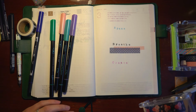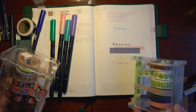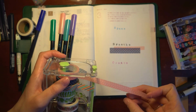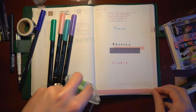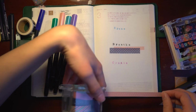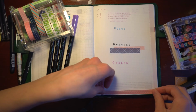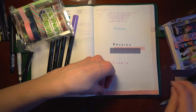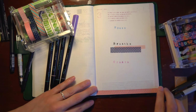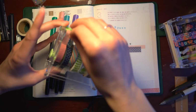Kind of want to put some washi tape on the bottom here. That's still sticky enough. Let's see. So, I love washi tape because it can really add a lot to a page without much effort at all, really. And actually, let me do it at the top too.